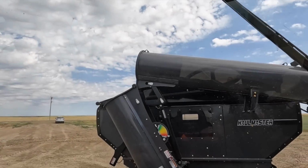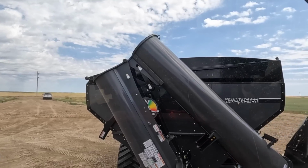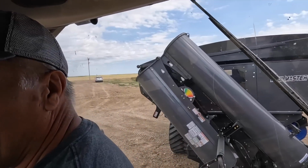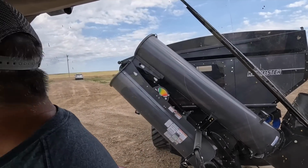Now, we're one of the only companies that have nothing in our manual that says you need to be stationary to fold and unfold. I don't know if you guys saw this right now, it's still actually folding here. Nothing saying that you can't do this all while driving.